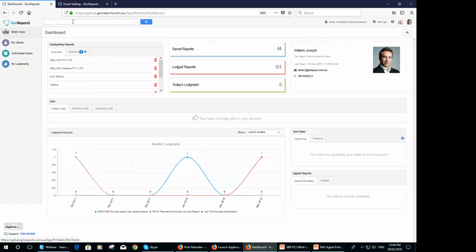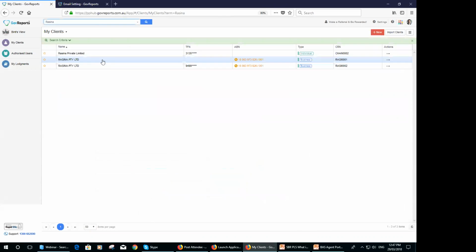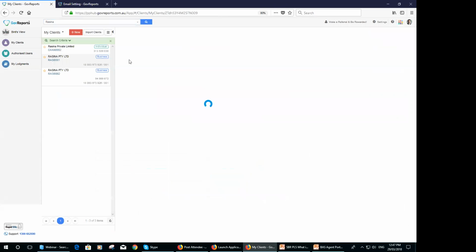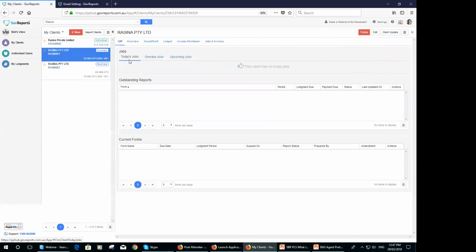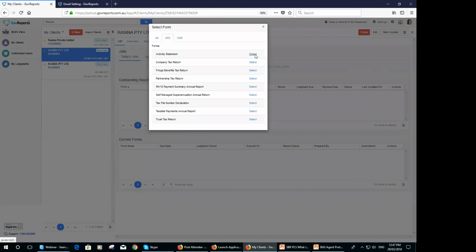When that's done, you can start the workflow. So I'm going to try to do an activity statement for now. You can go straight from here. You can simply type in your client's name if you want to go straight into it, and select the client. When you click on the client, it will take you to the client's profile. Then you go to the forms and select the forms that you want to prepare for the client.